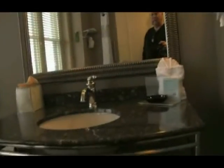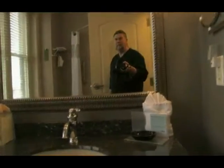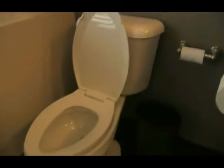Here's the bathroom. It's the Hampton Inn, Ogden, Utah. There I am. And here's some pictures, decoration above the toilet. It's Celtic art. Celtic art, that's what it is.